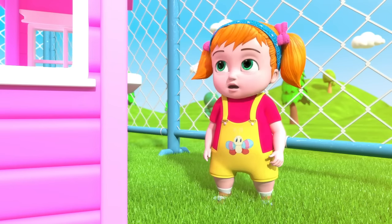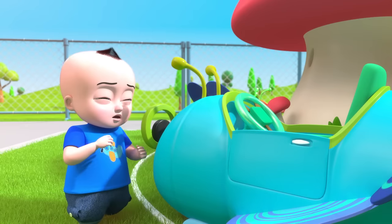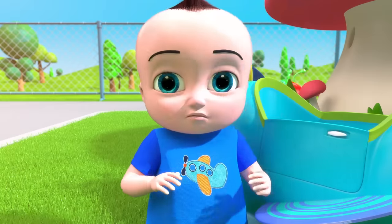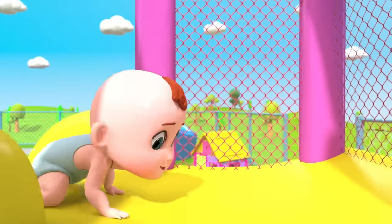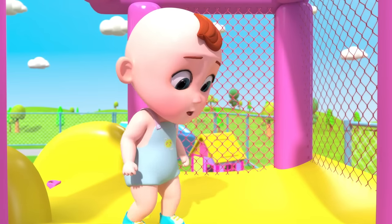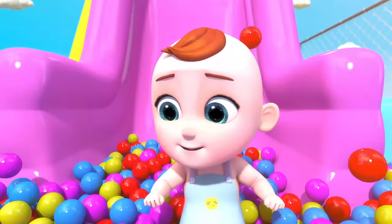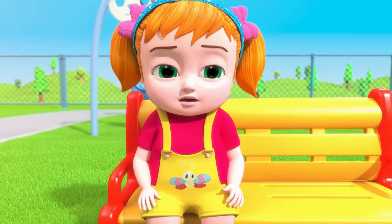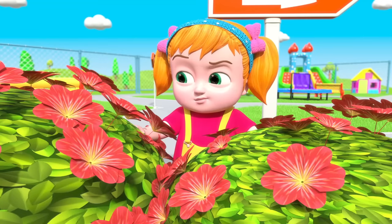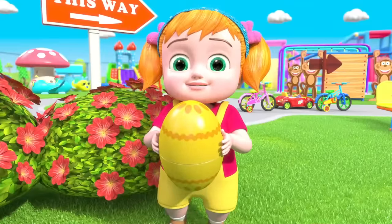Where is it? Where could it be? I think it's in here. Oh no! Oh, I can't find it. I can do this. Huh? Is it in here? What is that? Huh? Huh! I got an egg!